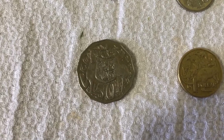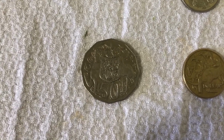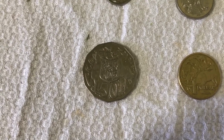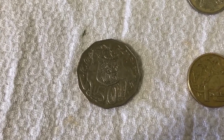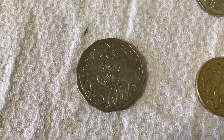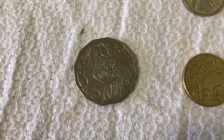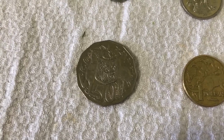Another interesting thing about the old 50 cents is that when they were round, they were actually 80% silver. And when silver prices went up, they realized that the silver inside the 50 cent was actually worth more than the coin was worth. So they started making them out of copper and nickel instead, which is what they're still made of today.